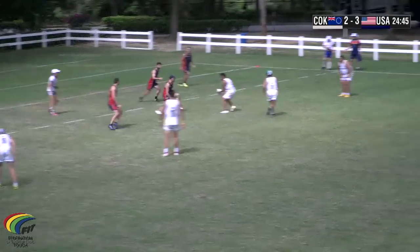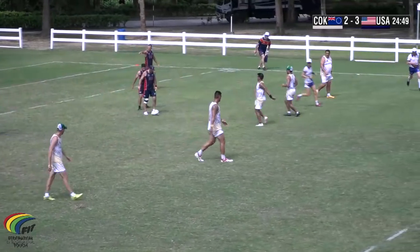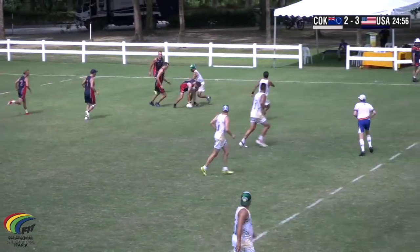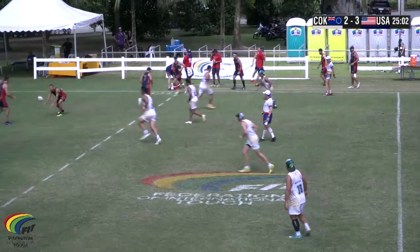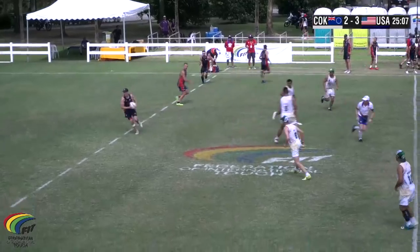Play on is the call from the referee. That was just a little bit slow in terms of getting the acting half into position there for Cook Islands. So USA, they're walking a little bit to start their set. They get more momentum now, driving into the line. Oh, yeah, it has to go back to the mark. Also juggled it at the same time. They still hold on to the ball.